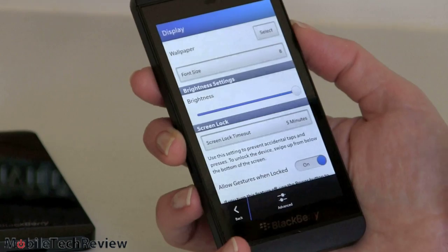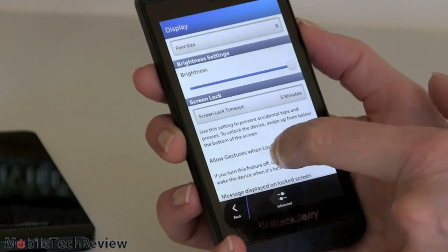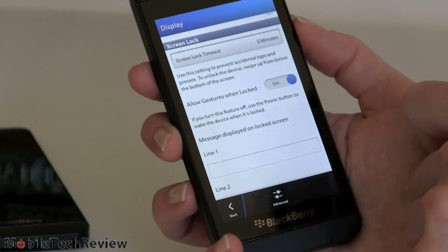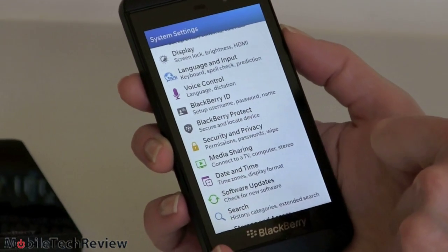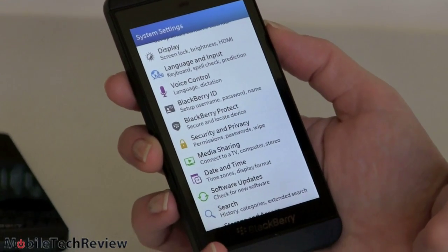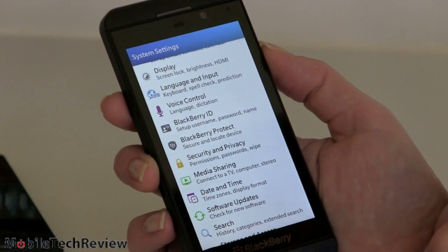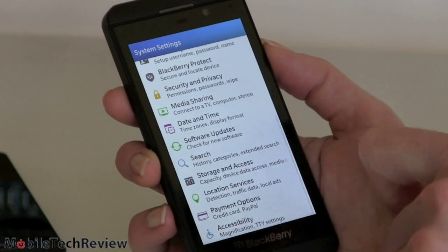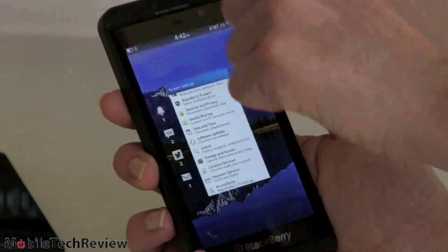For display right here, you can see we have our brightness set to max right now. You can change your font size. You can set the screen lock timeout. Gestures when locked, we'll show you what that means. And as you can see, there's no enable disable for the ambient light sensor. Pretty weird that. You can enter in your BlackBerry ID. We have BlackBerry Protect, which is one of those locate my device and remotely wipe my device in case I've lost control of it. The usual security and app permission thing, that we've seen from older versions of BlackBerry. Media and sharing for HDMI. Storage information. You can set up your actual payment account for BlackBerry World and all that kind of stuff.